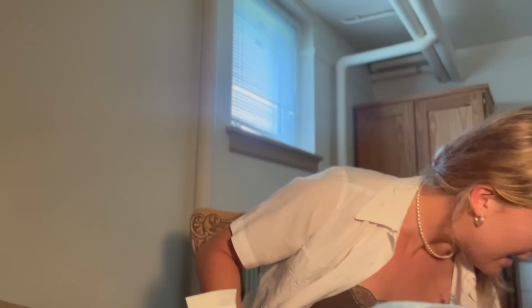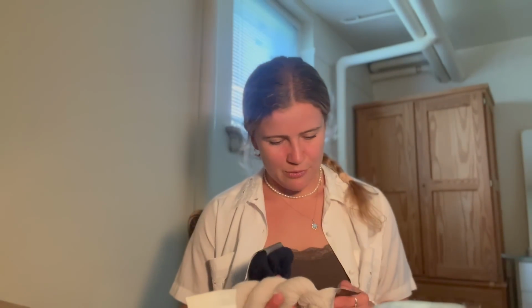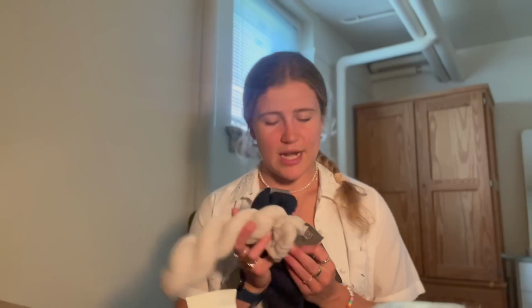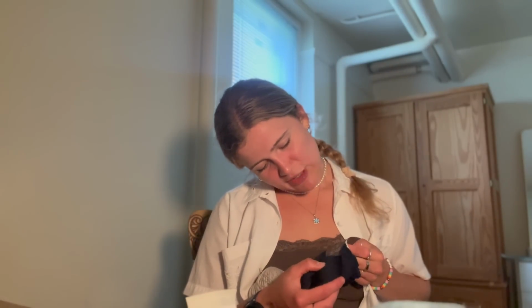This yarn is $7 Canadian for 50 grams, so it's very affordable. Yes, I got 4 balls of this creamy color. Let me see if they have interesting names or if they're numbers. Nope. This is color 9591 for this creamy beigey color. And then this is a dark navy color, and it's color 8393.